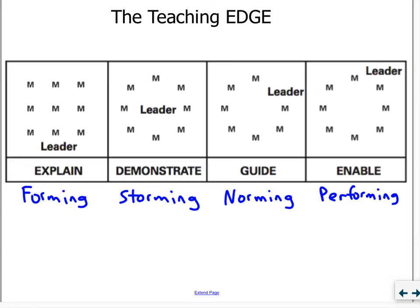It's also important for a teacher to remember that these levels may shift forward and backward throughout a lesson. So the teacher really needs to be aware of what stage the student is in to use the proper teaching method.